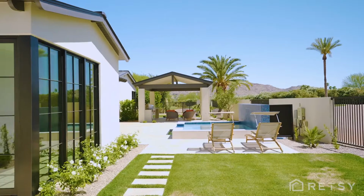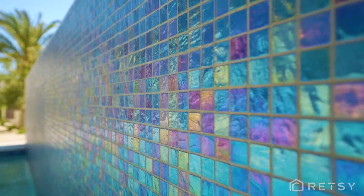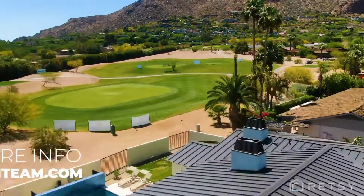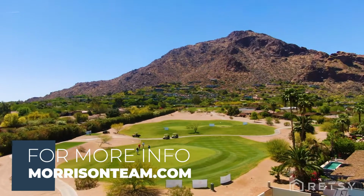With the large golf course lot, pool, Ramada with custom outdoor Wolf Sub-Zero kitchen, this home is perfect for summer entertaining. Luxury builder Villaggio Homes meticulously crafted this one-of-a-kind home featuring absolutely stunning views of Camelback Mountain.